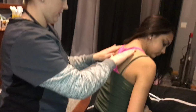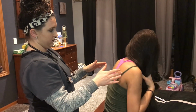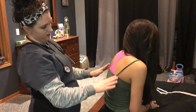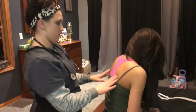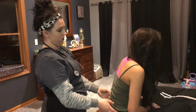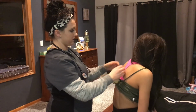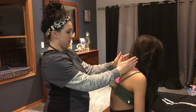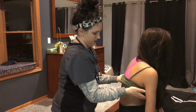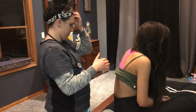Okay, so I'm gonna feel for any crepitus. I notice that the skin's warm, dry, no signs of moisture. There's no lesions or masses, and its symmetry is equal bilaterally. No signs of scoliosis. And then I'm gonna do tactile fremitus. So I'm gonna have you say 99. 99. Again. 99. Again. 99. And the vibrations diminish as moving downward bilaterally.